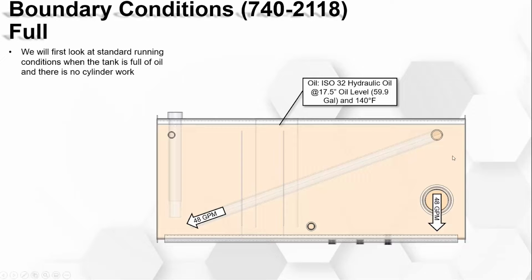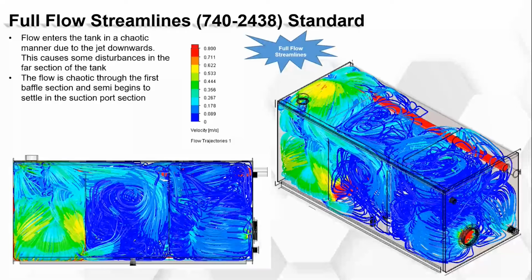But with their current setup, they have an inline filter that just directs the flow into this pipe and then down this direction towards the bottom of the tank, trying to get as far from the suction filter as possible. But as you can see overall within the tank and their baffling and everything like that, not a lot of dead zones.